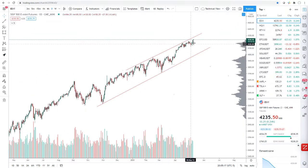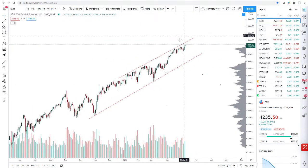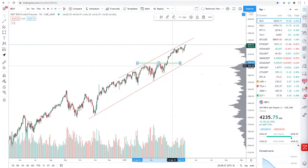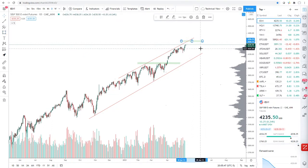Our impulse wave here, we are still straddling this kind of resistant trend line. We had this breakout area here that we identified. If you bought this dip, or this breakout, you're doing extremely well here, holding on to stock, holding the right type of stocks, I would say. Not all stocks are participating in this rally, so some of you may have suffered from that a little bit. Next area of resistance is this, I'd say 4,300 area. We'll probably test this upper kind of resistant trend line.